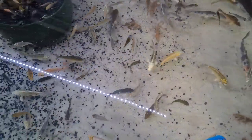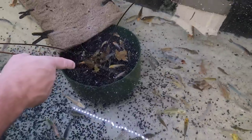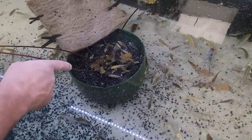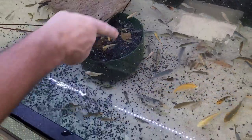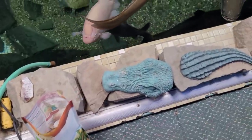You know what gets me? We put all those rocks in there because they were pulling all the dirt out from around this plant, killing this plant. We put all the gravel in there. Now look what they did to my sand. They got all the gravel out. They're pulling it out. All right, moving on to the monsters.